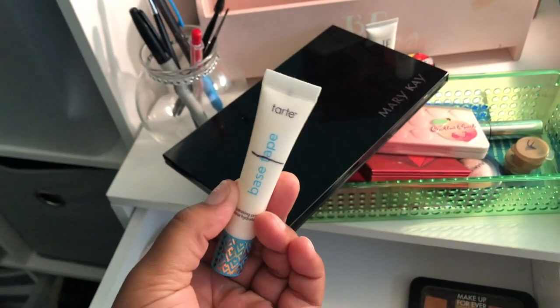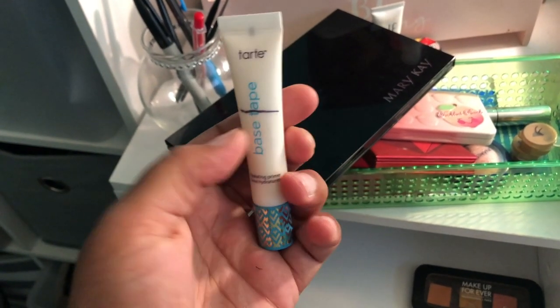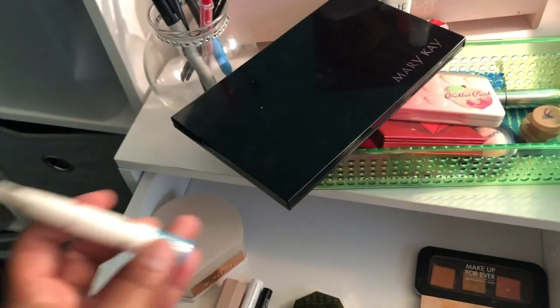Okay, so we are also putting away this Tarte Base Tape Hydrating Primer, again, in a Project Pan. I used a lot of it. It's down to the B right here. I used a lot of this, but we're going to put it away.